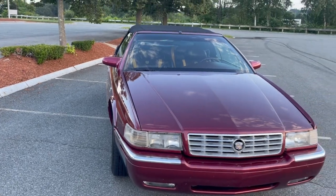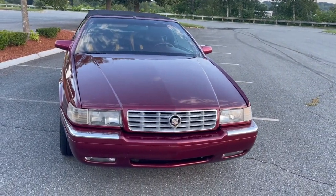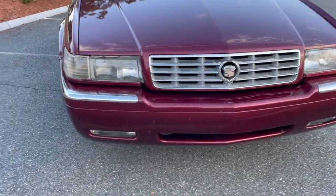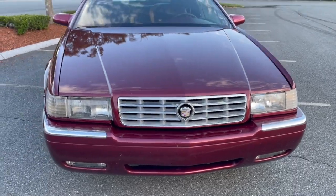I think the last one I sold was about this time last year. It was a Pearl 2002 hard boot convertible. That particular car came out of Cape Cod at the time. That was a nice car.